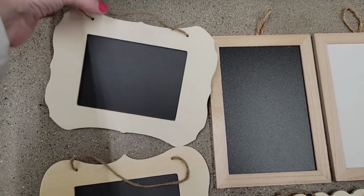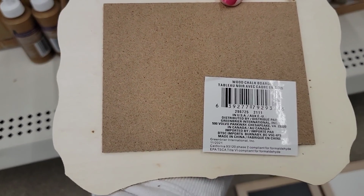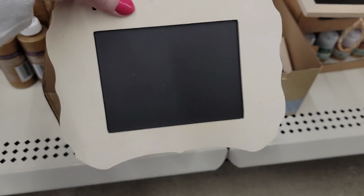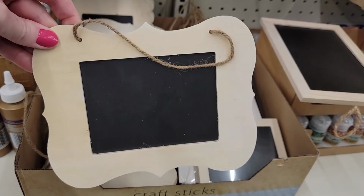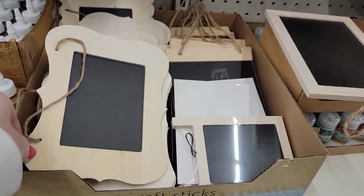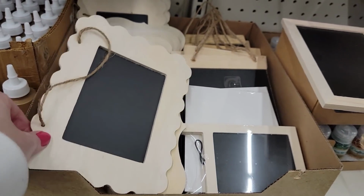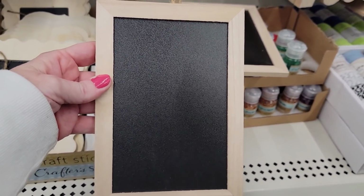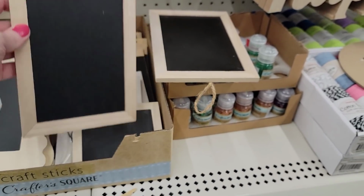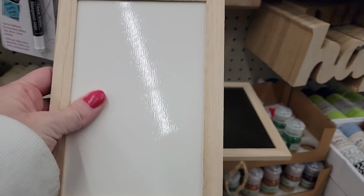Look at these. I think these might be new. These are little chalkboard frames. Put little messages on them if you wanted to. And you have that one. And that one. And then they had these square chalkboards and the wipe-off board. And those were 5x8.